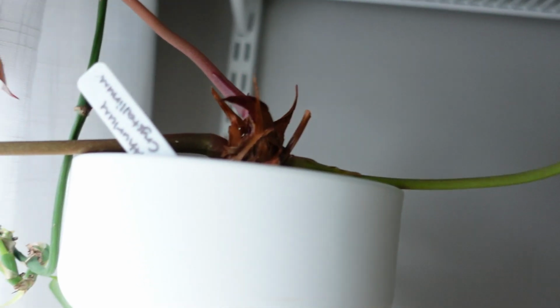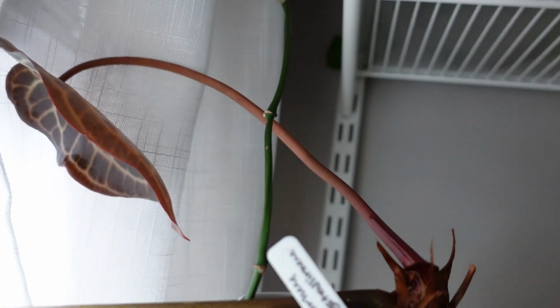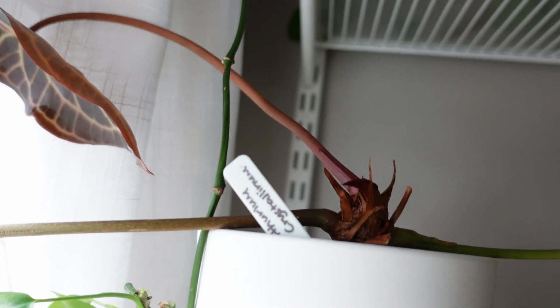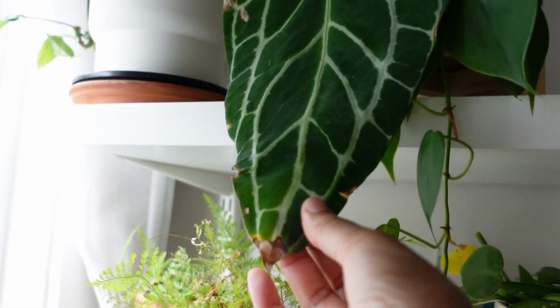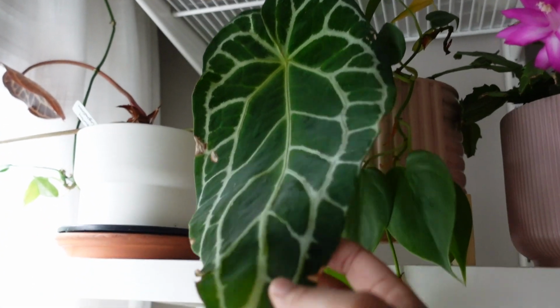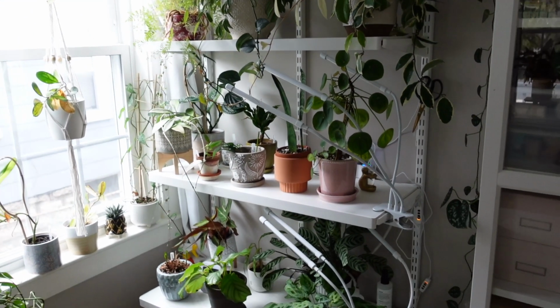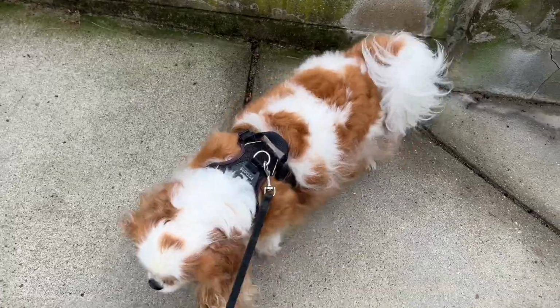And I've got a brand new leaf on my Anthurium crystallinum, which hasn't had a new leaf in months and months and months. So I'm super happy about that. I think this is the oldest leaf. I don't know, but look how big that is. Beautiful. Anyway, plant babies are doing amazing.